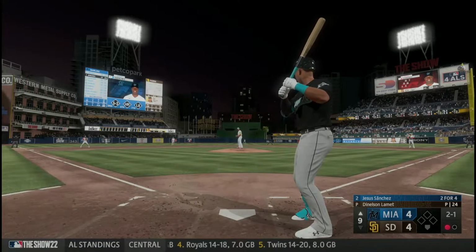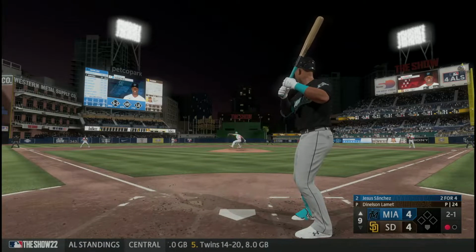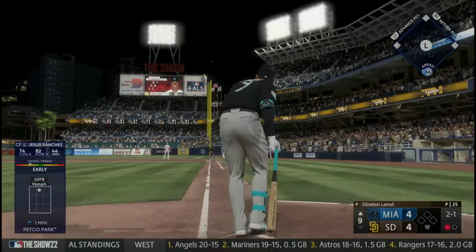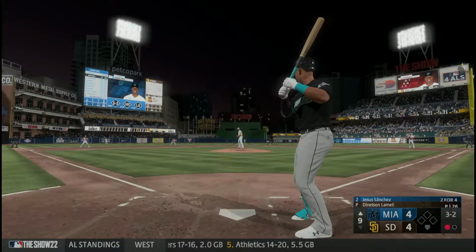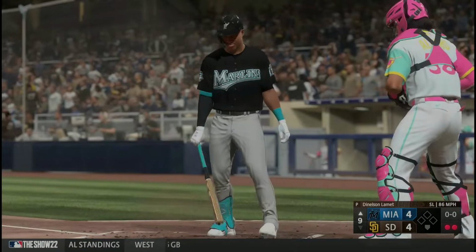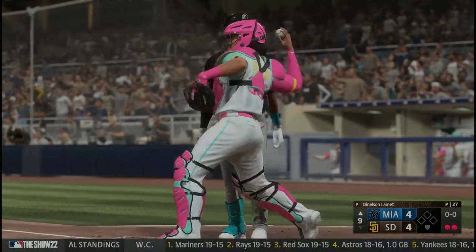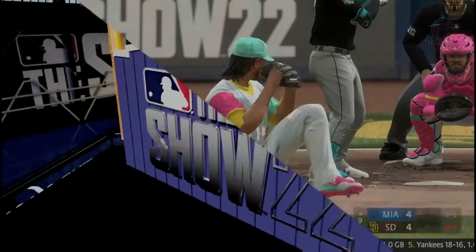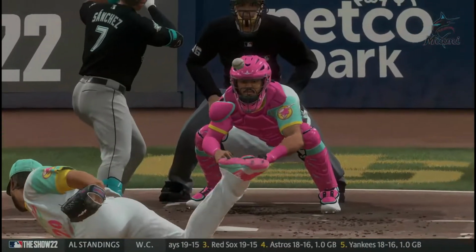All tied up, and like we've seen a lot this season, a really close game late in the afternoon, as Sixto Sanchez crushes one down the line, and it's just foul. Man, Jesus Sanchez with nearly his 2nd home run of the game, and then he strikes out on a pitch right on the corner from Lamet.